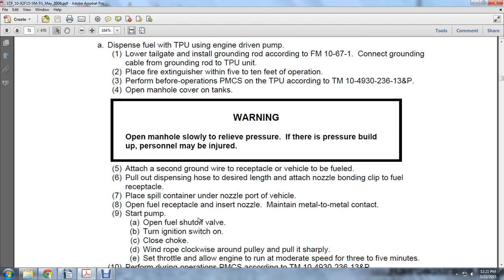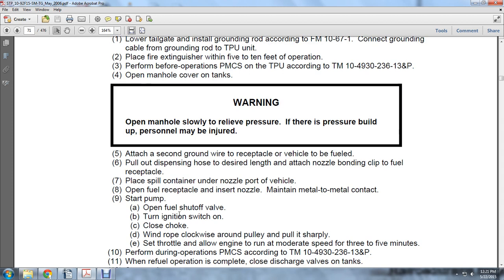Open the receptacle, insert the nozzle, and maintain metal contact. Start up the pump. Open the fuel shutoff valve, turn the ignition switch on, and close the choke. Wrap the rope clockwise around the pulley and pull it sharply. Set the throttle. Allow the engine to run at moderate speed for 3 to 5 minutes.